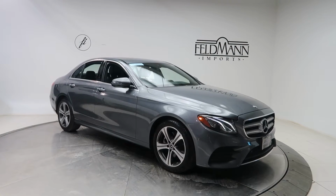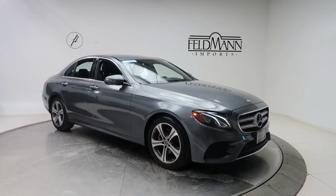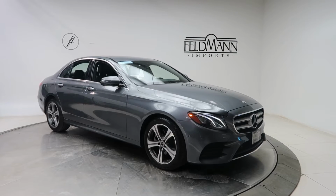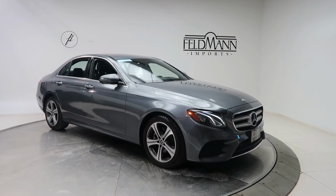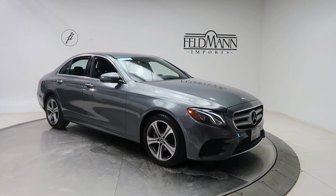Today we're taking a look at a certified pre-owned 2018 Mercedes-Benz E300 4MATIC. This one is a sunlight gray metallic. Underneath the hood is a 2-liter 4-cylinder turbo with 241 horsepower and 273 pounds of torque. This one has 18-inch wheels, sport styling on the exterior and interior.